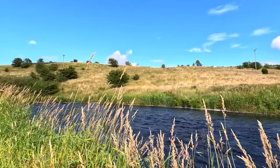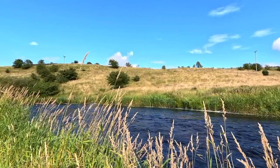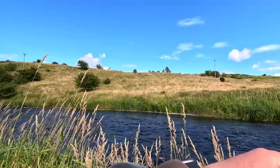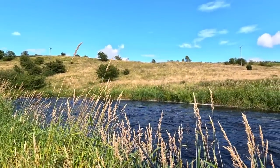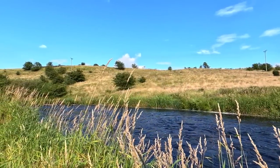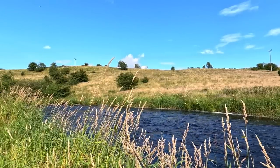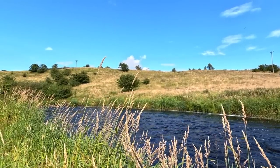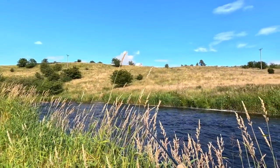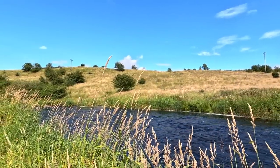So we're early in the season anyway. August time's really good, especially up here. September. So what I'll do is I'll move down to the next run.